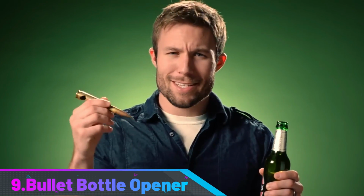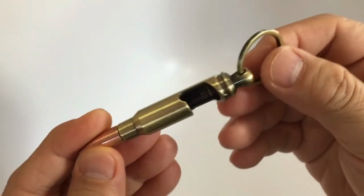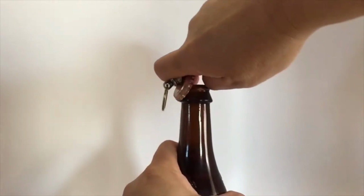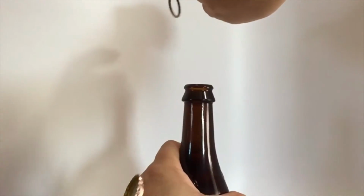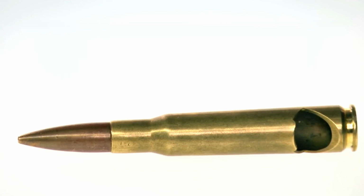Number 9. Bullet Bottle Opener. Level up your style game with this small bottle opener keychain. This isn't just your average keychain, it's a pocket-sized fashion statement. But hey, here's the sly twist. While it's a slick accessory, handle it with care because those edges can be surprisingly sharp. Perfect for parties or pub nights, it's the ultimate combo of cool and utility in your pocket.